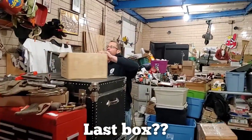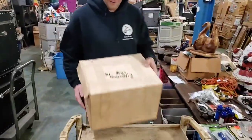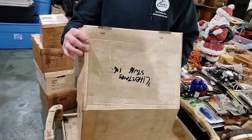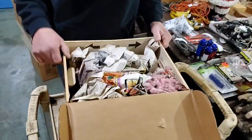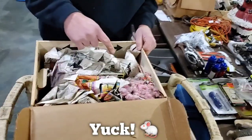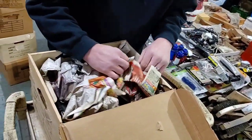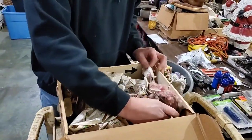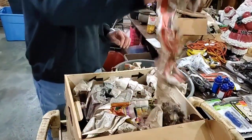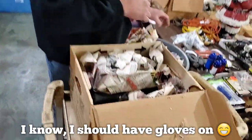Oh! This one's heavy. Ooh. It says Christmas stuff, but... Oh, man. Feels like books. Ooh, this one might have a mouse nest right there. Take a look at it. Man. Hold on, we'll be right back. Let me get a garbage can. I got this garbage right here. Mouse nest. Oh, it's getting worse. Oh, man. And worse. It's a deep one.